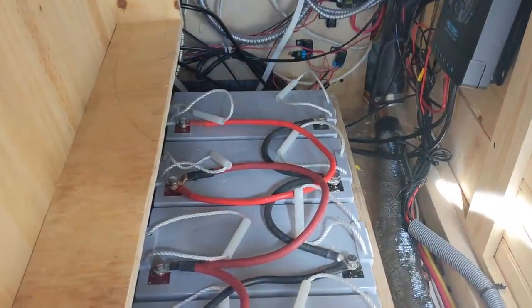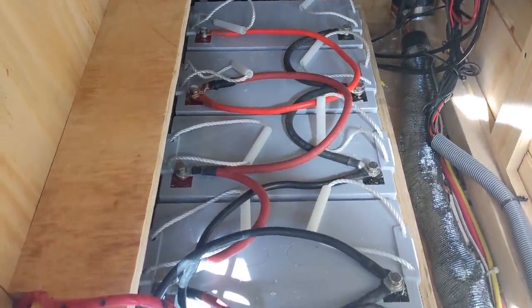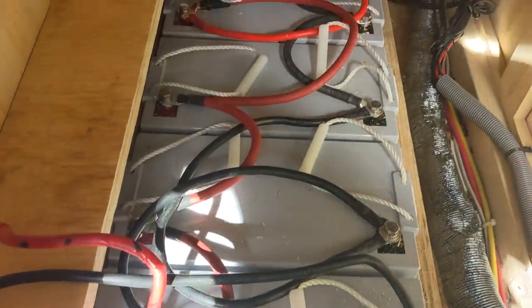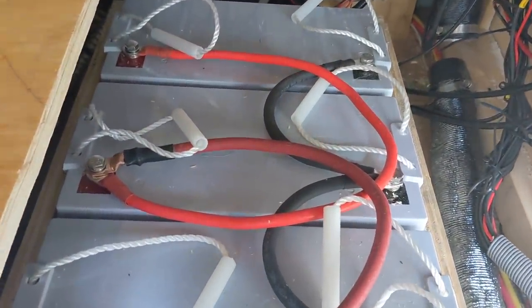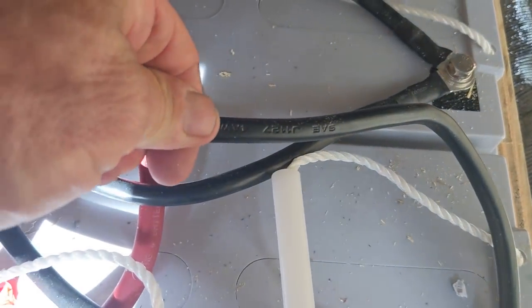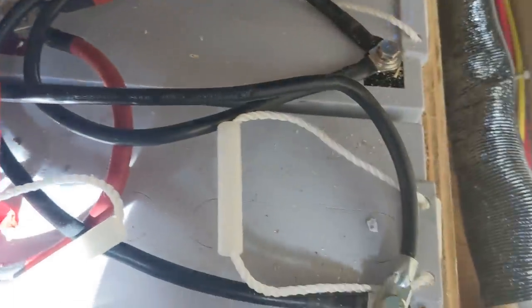Hey everybody, let's go through a textbook example of how not to wire a battery bank in parallel. Everything you see here is what you don't do. First off, these are number four wires. Well, not all of them. That one looks bigger than that. This is a number four American wire gauge, and obviously too small.